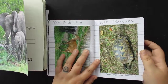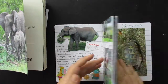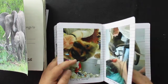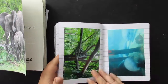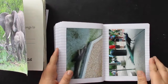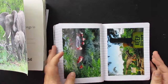And then what I did was every picture that didn't make it into the journal in this form where I cut out around it, the pictures all went into the back here. I still have to label a bunch of these. I mean, most of them, it's pretty obvious what they are. So that's how I used up about half of this journal. So yeah, that's my trip journal.